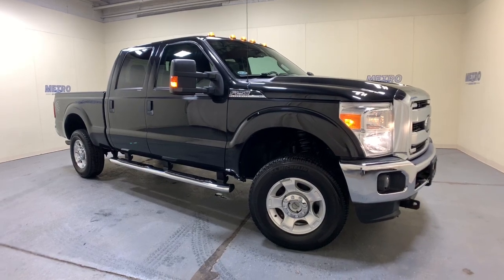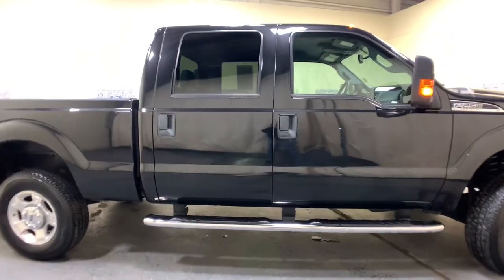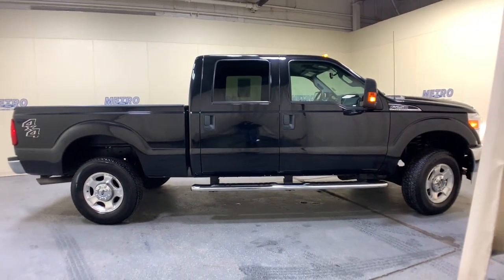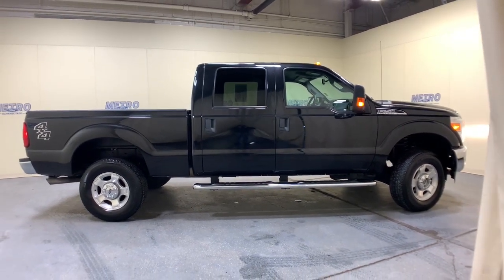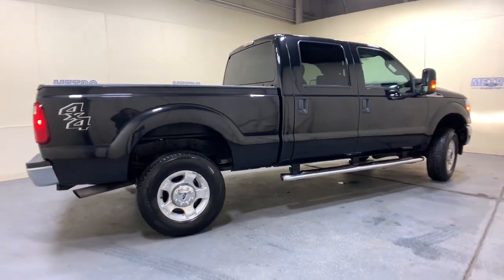Get into a car with value. 2015 Ford F-250. This vehicle is an outstanding buy with fewer than 50,000 miles on the odometer. Here's a tough, fully capable Ford F-250 that's ready to help you get demanding jobs done safely and with ease.